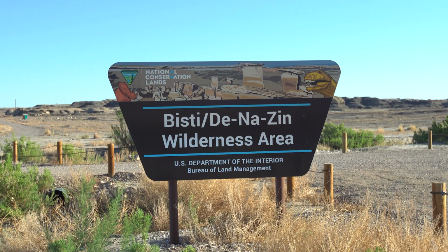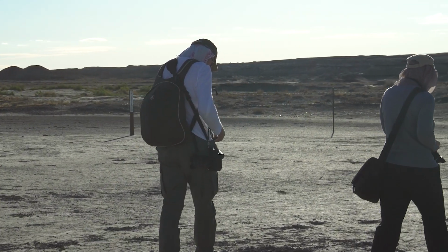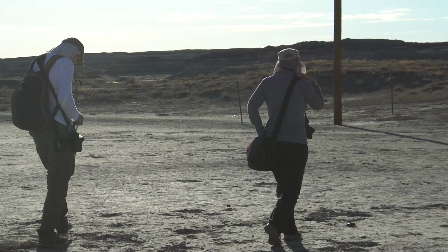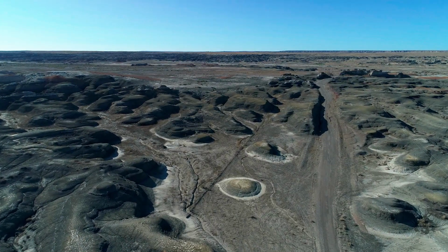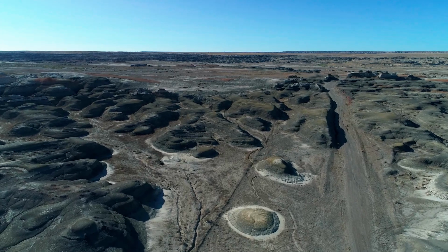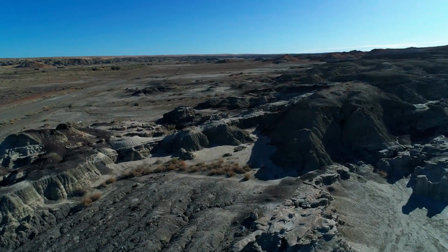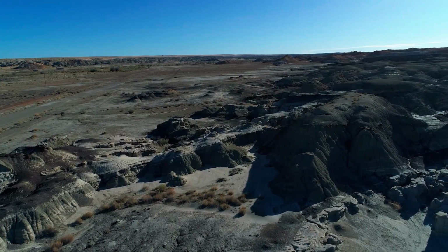Our first stop is the Bisti Badlands, which is south of Farmington, New Mexico. For photographers who like to explore, Badlands is a poor description. Bisti has over 60 square miles of trackless wilderness, with no facilities whatsoever, and hopefully that will always be the case. Well, this is it, and you may be wondering, what do you do here?